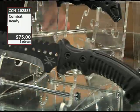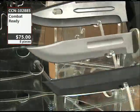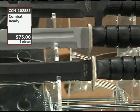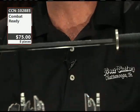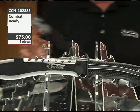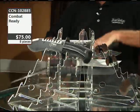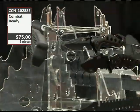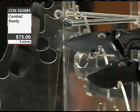We have a Quicksilver Bolo Survival fixed blade knife. Look at the amount of steel that's in that. It's only $9.38. So we're doing all 8 of them. Only a $75 price tag. We have 2 assisted opening knives that are done in black. And I probably should have never pulled that now. There we go. We have some of the Pitch Black series.